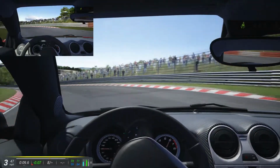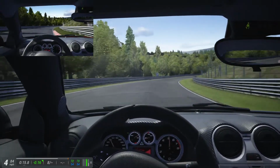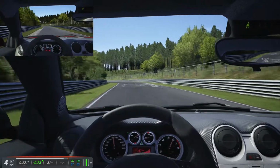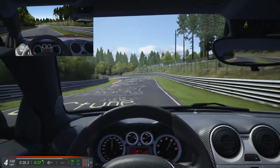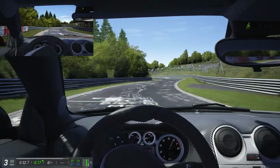Okay, going through turn 1 at the moment. Now, one thing I am going to say about this is that I think I had another 0.6 of a second in this lap, and I will show you why and where it went wrong. It went wrong twice, once on a practice lap, and once in this actual lap in the exact same spot.